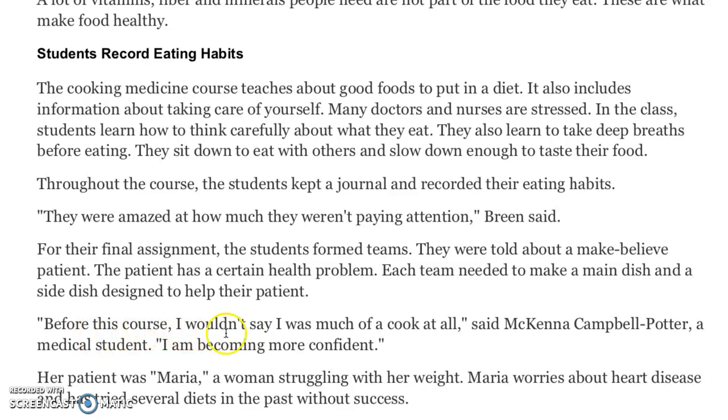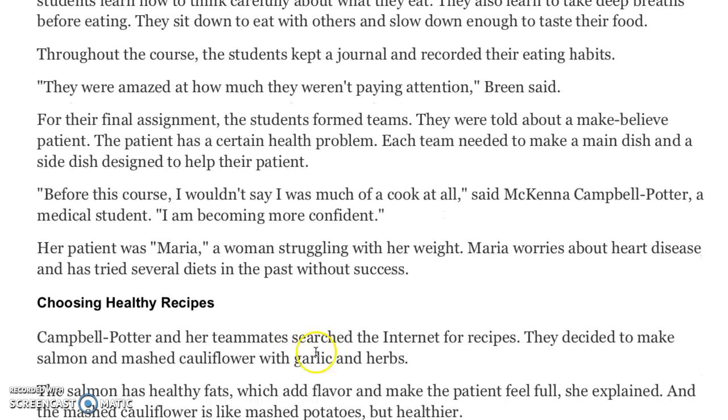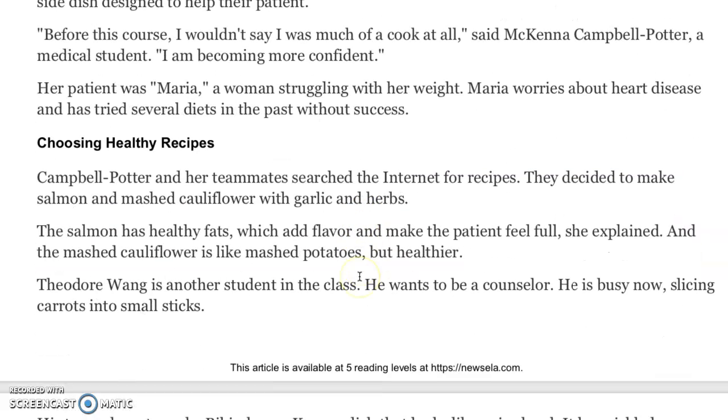Before this course, I wouldn't say I was much of a cook at all, said McKenna Campbell-Potter, a medical student. I'm becoming more confident. Her patient was Maria, a woman struggling with her weight. Maria worries about heart disease and has tried several diets in the past without success.